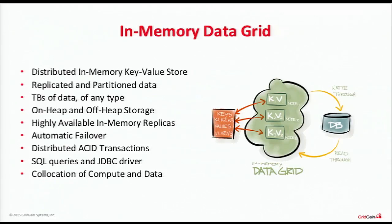In a partitioned mode, every node has only a portion of the data. Back to our example: if I have a terabyte of data and 10 nodes, in partitioned mode this is exactly what's going to happen. Each node will have approximately one-tenth of the data set. This data is optimized for capacity, so naturally it will have less high availability than the replicated mode.